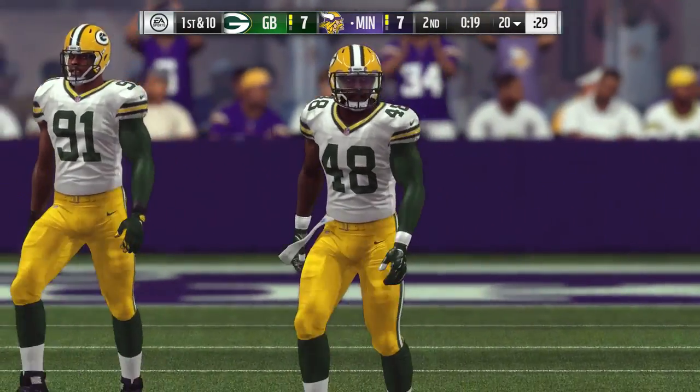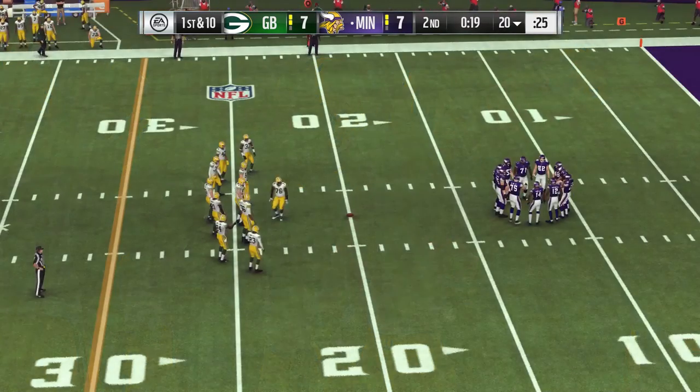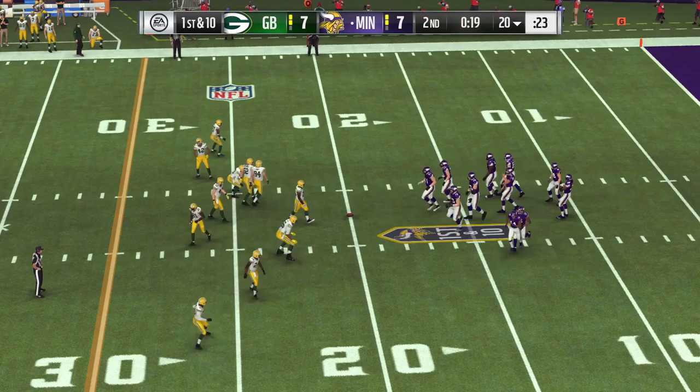Yeah, I don't think you want to overthink it in this situation. Either side of the ball, just go ahead and finish up the half and get on out and talk about it.